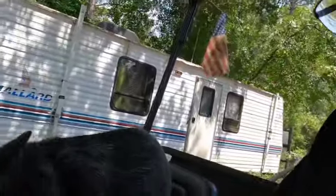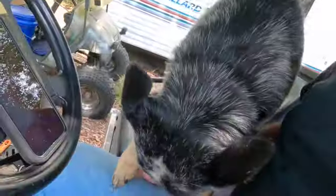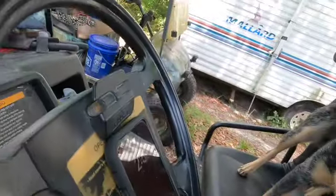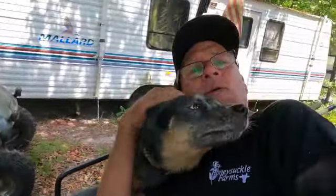All right, so we stopped by the camper and I end up picking up my sidekick. Come on. Rustler. What are you doing? Oh, we want hugs. Rustler loves hugs.